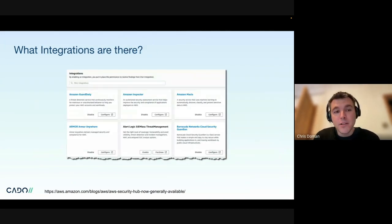And then there are a number of different integrations. Core things such as GuardDuty on the input side, and outputs too. For example, you see here, Alert Logic, or a third-party SIEM you can export to as well. A bunch of integrations launched with SecurityHub, and they're adding more all the time.